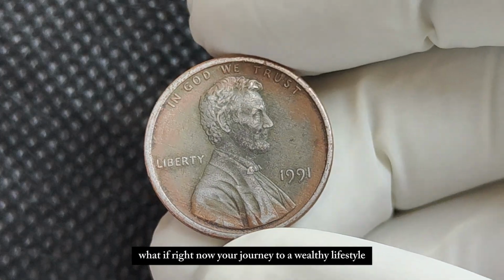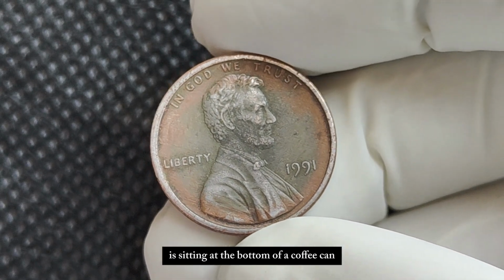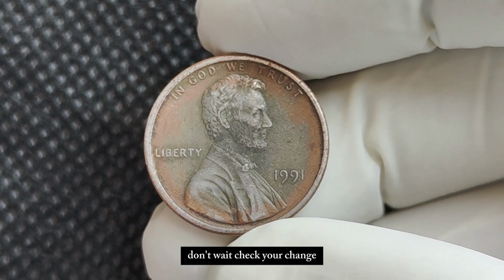Cliffhanger ending and call to action. What if, right now, your journey to a wealthy lifestyle is sitting at the bottom of a coffee can? What if the universe already gave you your ticket, and it's just waiting to be found? Don't wait. Check your change.